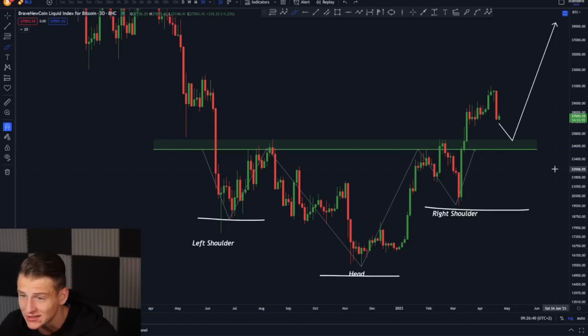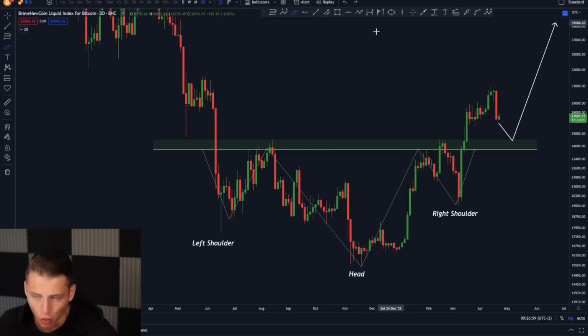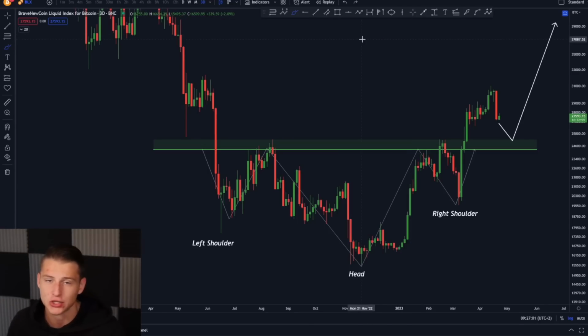So far, we have not seen the retest. So if we will be able to trade this exact retest right here, it's going to be absolutely amazing. So that is what I will be looking at. I will be looking to trade the retest, and that is why I will start to dollar cost average in towards my Bitcoin long positions from approximately $25,000.